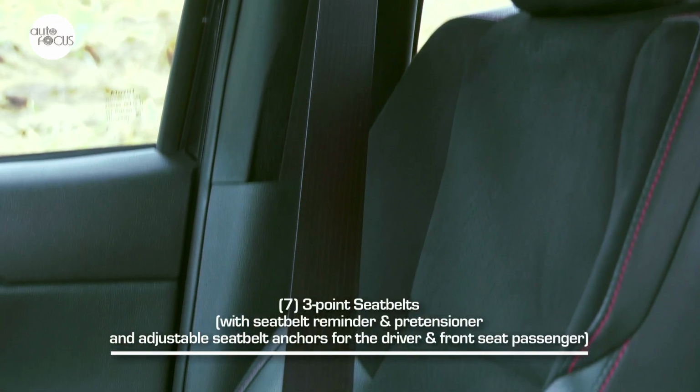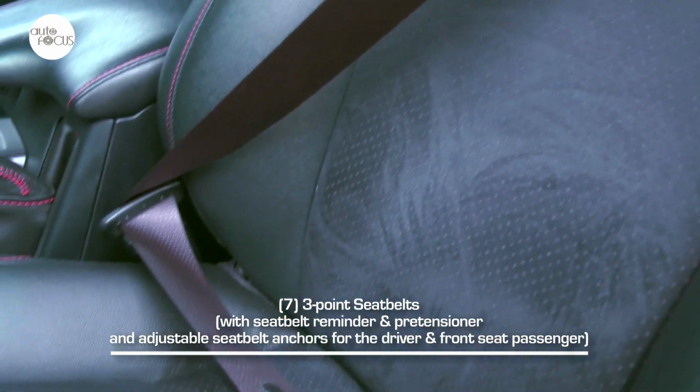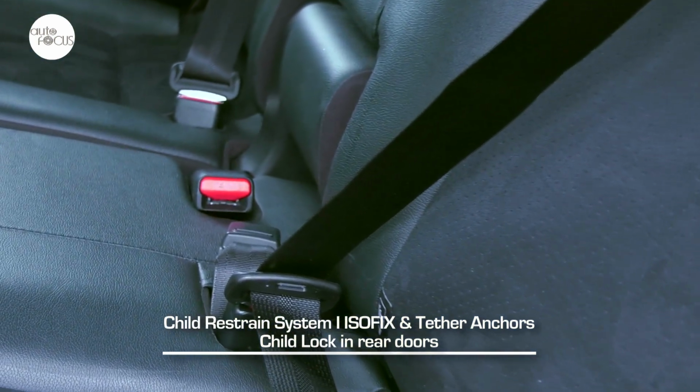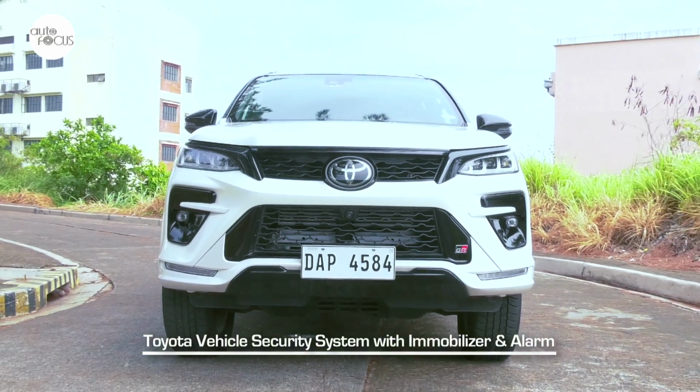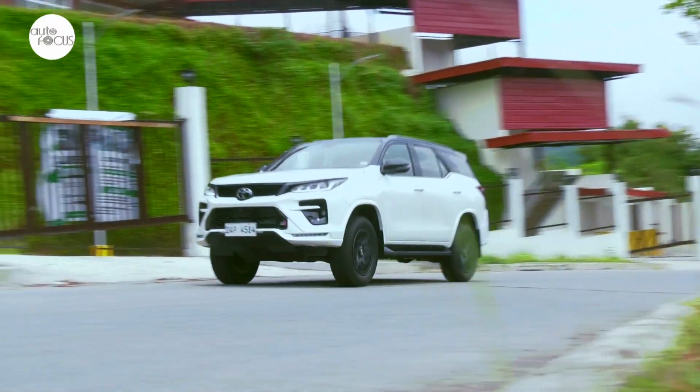3-point ELR seatbelts for 7, with seatbelt reminder and pre-tensioner and adjustable seatbelt anchors for driver and front passenger. Child restraint system using ISOFIX and tether anchors. Child lock on rear doors. The Toyota vehicle security system features an immobilizer and alarm, as well as panoramic view monitor and front and rear clearance sonars.